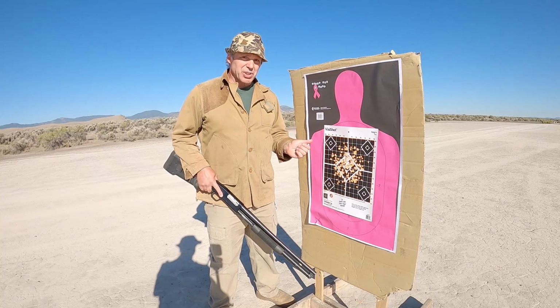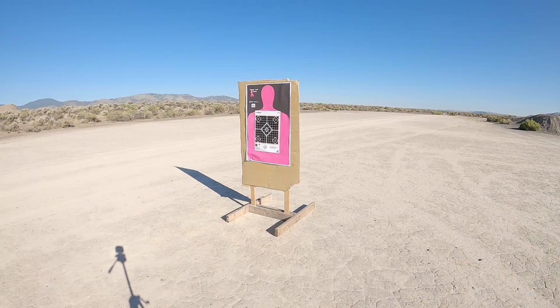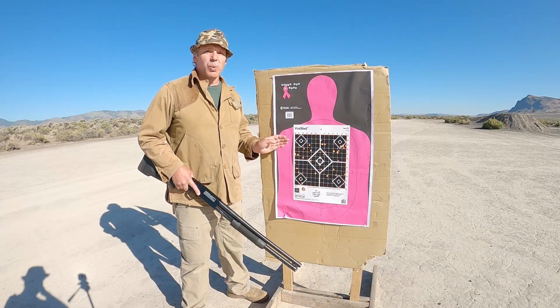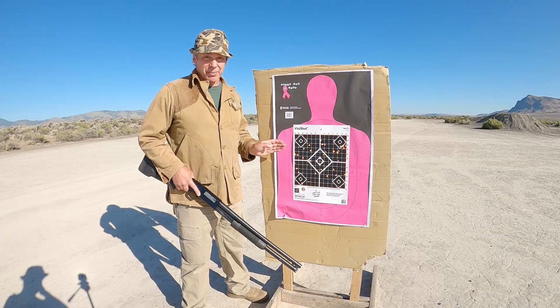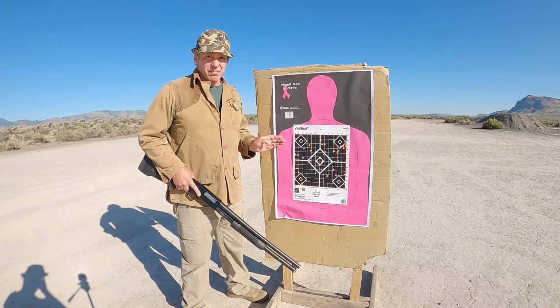Now I'll put up a new birdshot target and shoot that from 25 yards. And now we see a much bigger pattern. Now I'll put up a new target and we'll try this again at 50 yards.